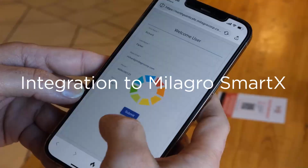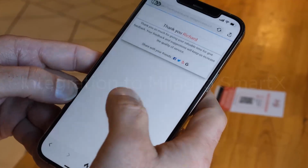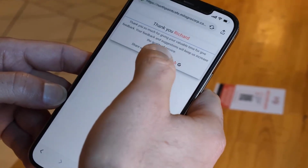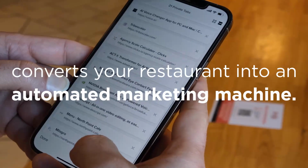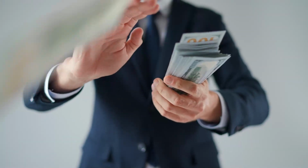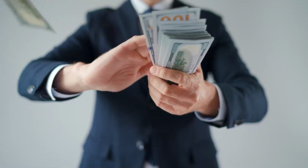Complete the guest experience with integration to SmartX, Milagro's customer experience app. These integrations will convert your restaurant into an automated marketing machine. Did you hear that? Yep, that is the sound of making money, and lots of it.